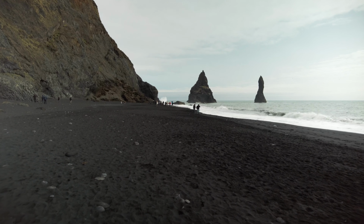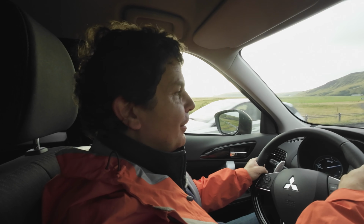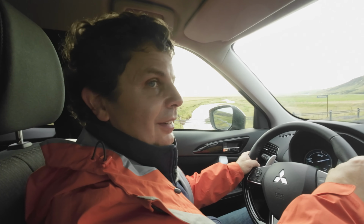Driving Iceland is just amazing. The landscape is legitimately otherworldly. Welcome to Iceland. We're in a traffic jam. And you are driving the correct side of the road. I'm on the correct side of the road.